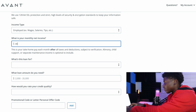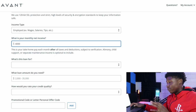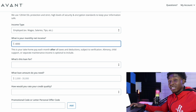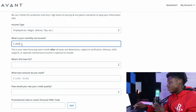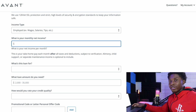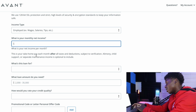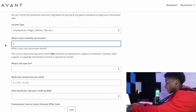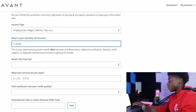So if you make $4,000 a month and you have nothing else going for yourself, you don't do anything else for a little bit of side income, not even selling a piece of candy to a homeless person, not just playing. But if you don't make any other type of side income, guys, then you would still want to document that. Because how are they gonna know? It's untaxed income. So what your net income would be per month, say you make $4,000 a month, you want to put you make $4,500 a month, okay?